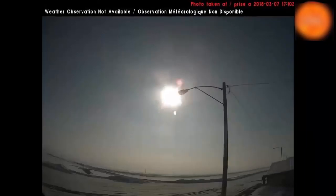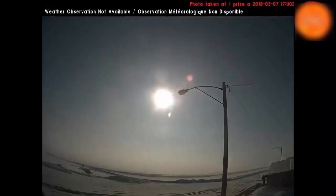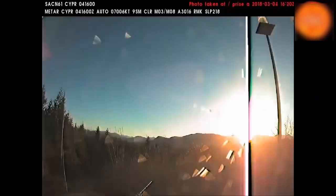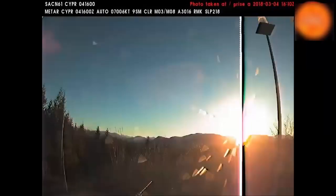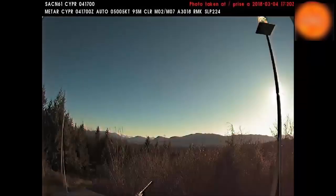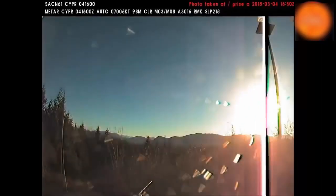In this video from Drumheller, Alberta in Canada, the same thing happens. The sun simulator disappears behind a tiny street light. Again, this could not be our real sun. In this video from Prince Rupert, British Columbia in Canada, the sun simulator disappears behind a small bird feeder post. Ignore the vertical line through the sun. That's a glare line that many of the Canadian weather cams have.